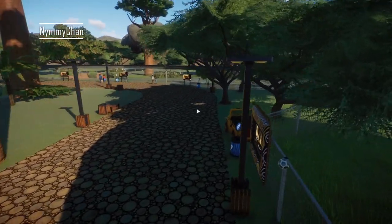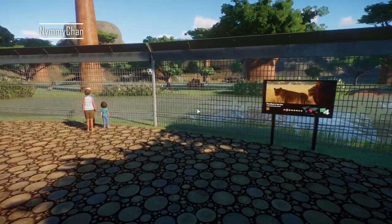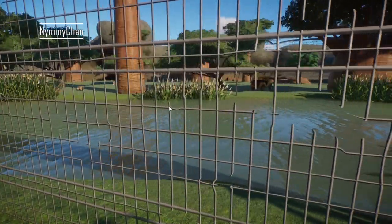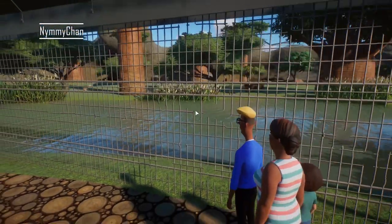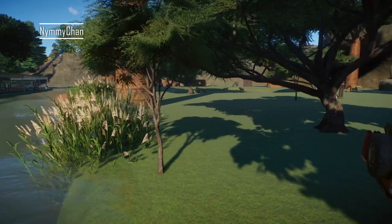Okay, let's see. Here we have the lion habitat. Now, the lion habitat might be one of the most ridiculously large habitats that I've ever built. You can see them actually, you see them running. Let's also... This fence is broken. Mechanic, hello. Let's go in. Let's see where they are.